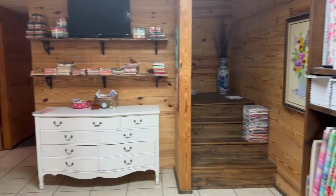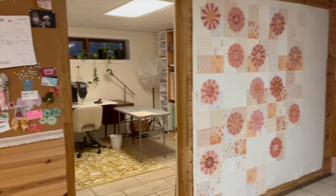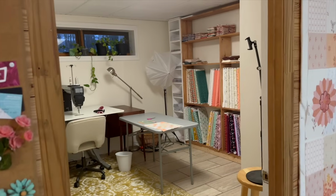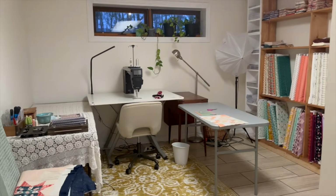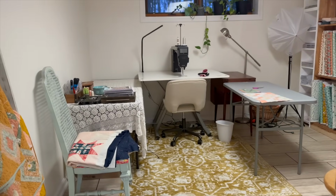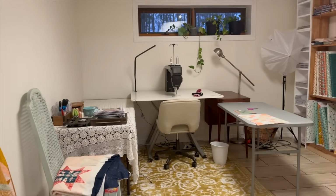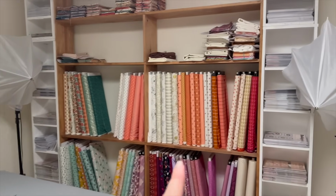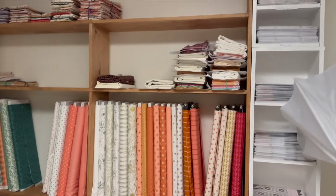And then we'll just come back over this way. All right, so let's come into this room. This used to be my son's childhood bedroom, and now it is the long arm room for me, but it also doubles as more space for storage for the bolts of fabric.